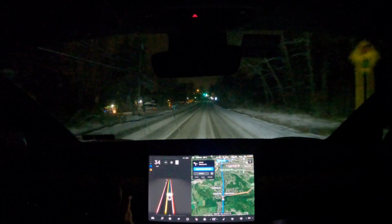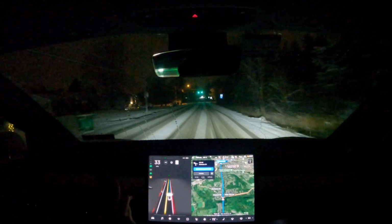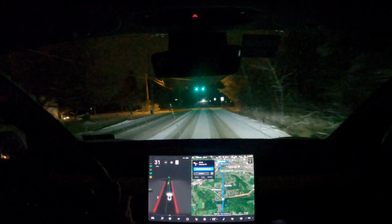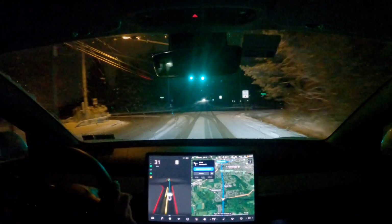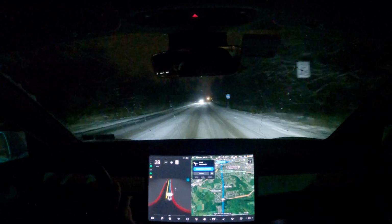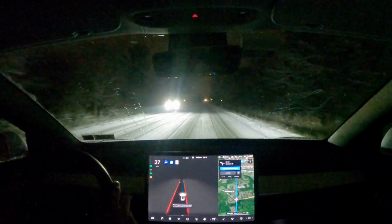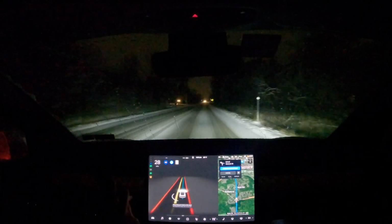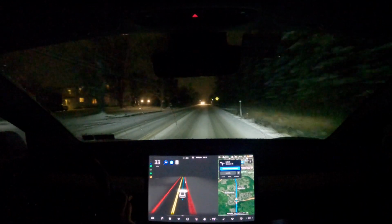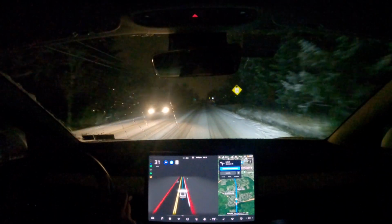And I'm going to engage FSD Beta in just a moment here once I get through the light. It's also really slippery out, and I'm going to slow the car down too, just to be extra safe.